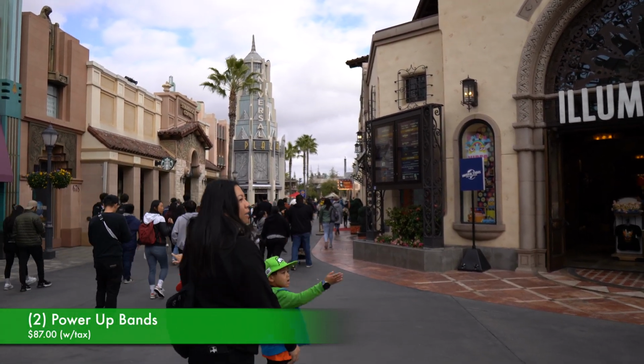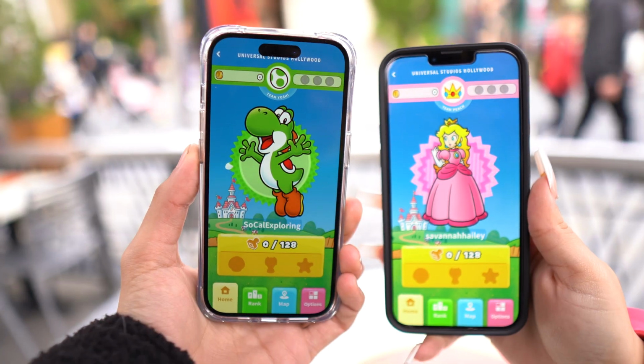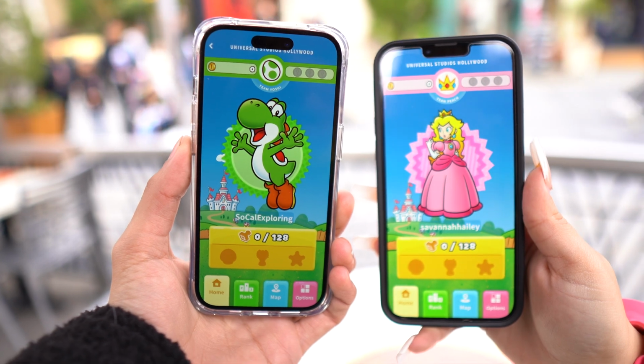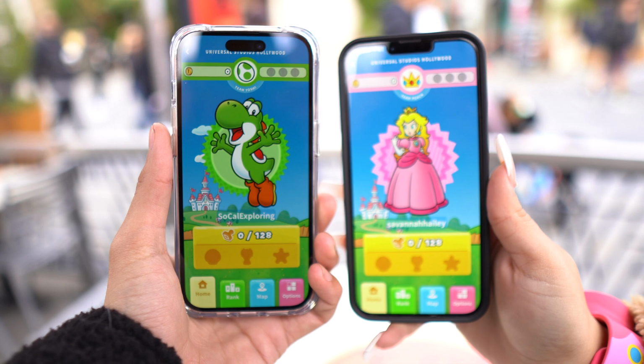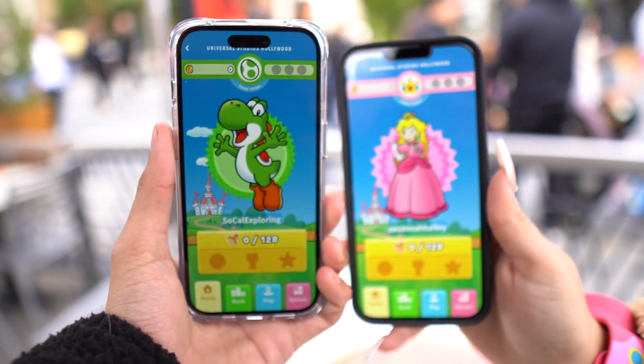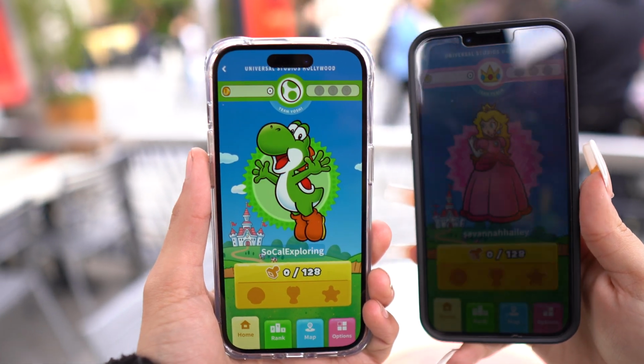But yeah, to beat the crowd, buy them up front so you can just get into Super Nintendo World and have a good time. We have linked our power-up bands with the app, so you can access this screen in the Universal Studios app. Since I couldn't fit Exploring Attractions in there, I did a little throwback and put SoCal Exploring.